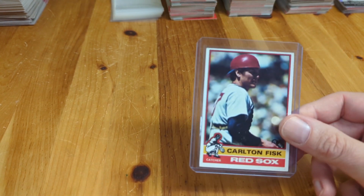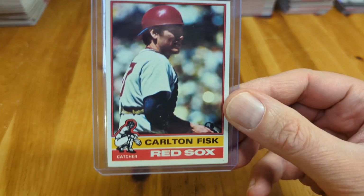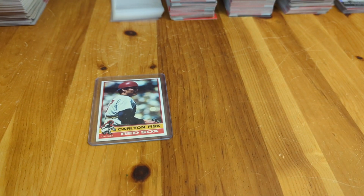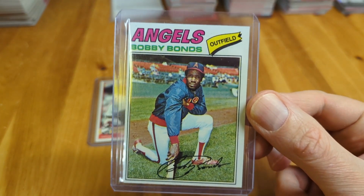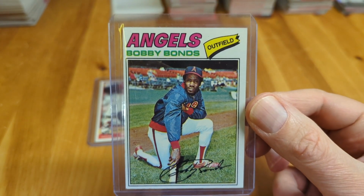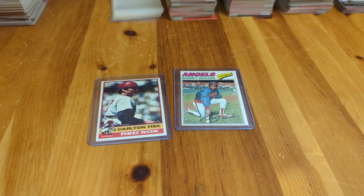So I picked up this Carlton Fisk 1976 for $1 or $2, and it's actually a really nice one. I kind of like it a lot actually. So picked that one up. I picked up the 77 Bobby Bonds because they were trying to auction it for, I think, $1 or $2, and nobody was biting on it. And I was like, you know what? I'll take it for $1. Why not? Took that. And then I got a couple of 1962 cards.